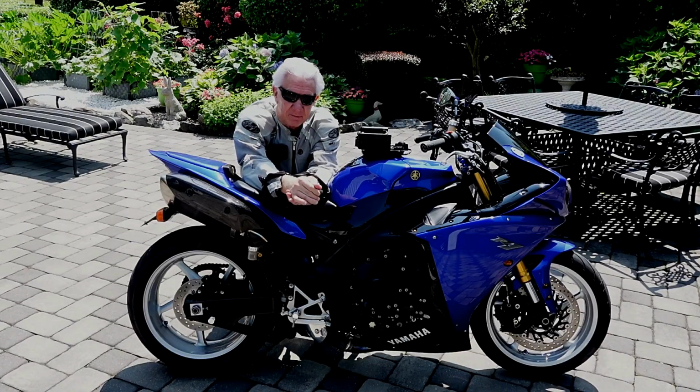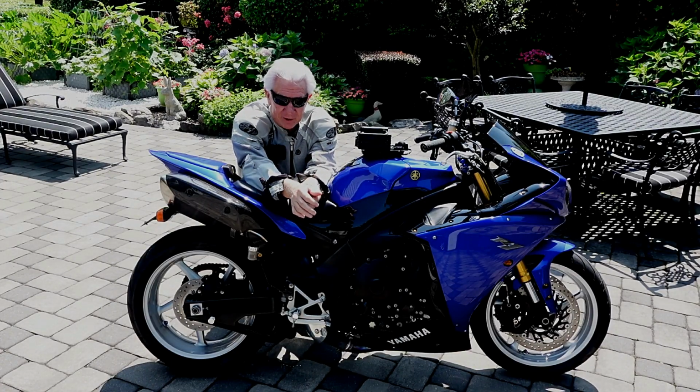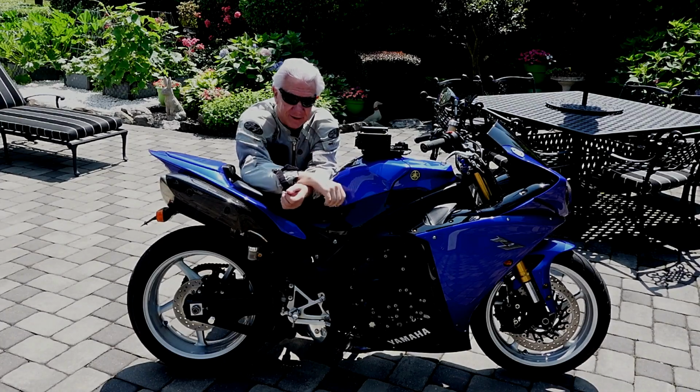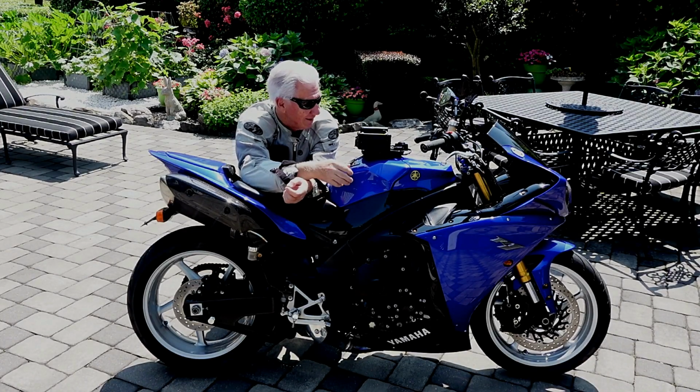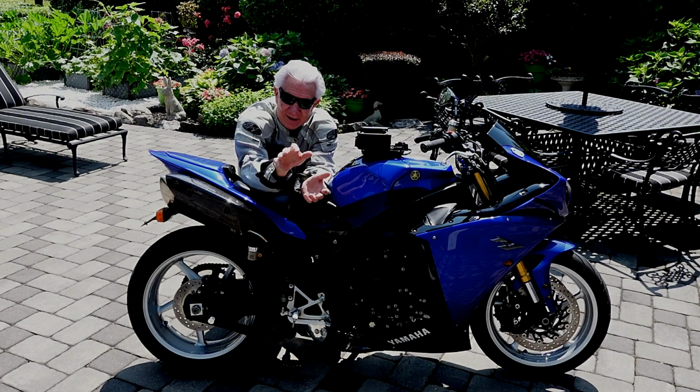You have nothing but fun on this bike. Never bored. If you get bored, you're unbored very quickly. 90 miles an hour in first gear, you just can't go wrong.